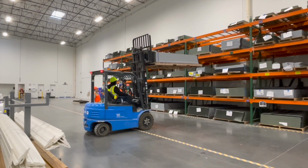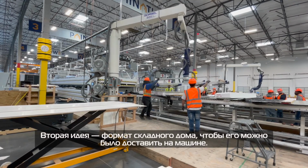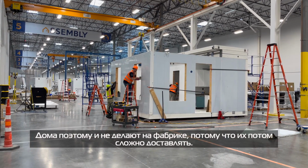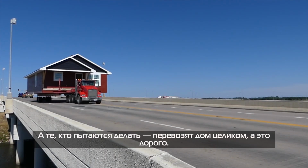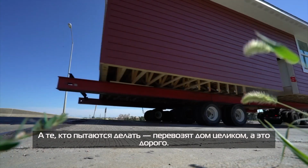And we had the original idea to fold up the house to make it shippable, because we saw that the reason housing is not built in a factory is that it's just too big to ship. Although factory-built housing does exist, they're shipping these wide loads and it becomes very expensive.